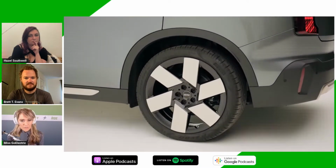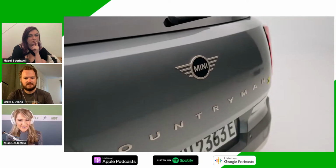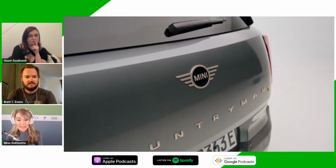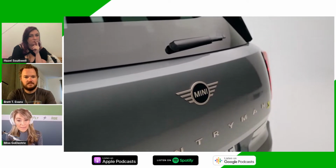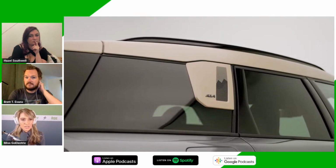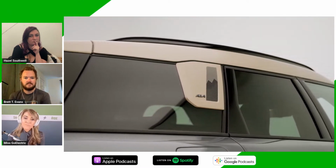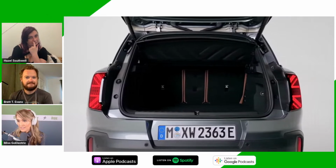A lot more increased space and interior. Massaging front seats are optional. Adjustable rear seats. It's going to have a trailer hitch available with a 2,645-pound towing capacity. Optional head-up display, and a lot of the other things that I talked about with the Mini Cooper. So, I really like this. What do you guys think? Besides Hazel hating it.